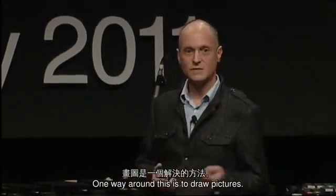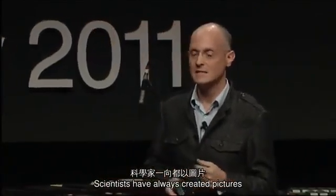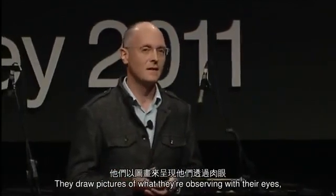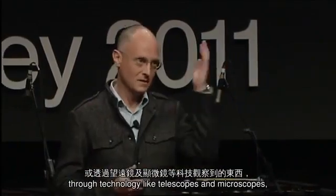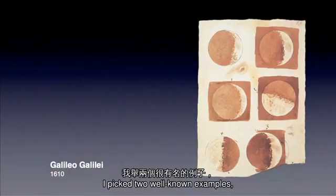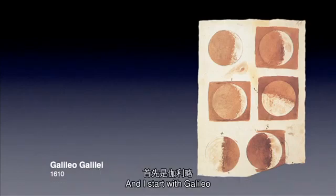One way around this is to draw pictures. And this idea is actually nothing new. Scientists have always created pictures as part of their thinking and discovery process. They draw pictures of what they're observing with their eyes through technology like telescopes and microscopes, and also what they're thinking about in their minds. I picked two well-known examples because they're very well known for expressing science through art.